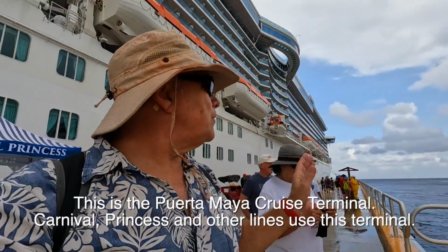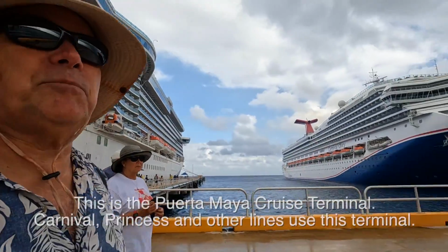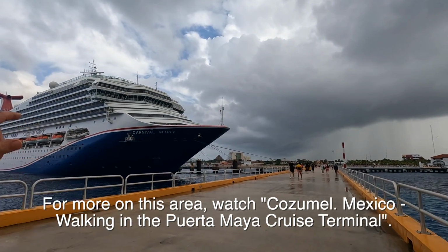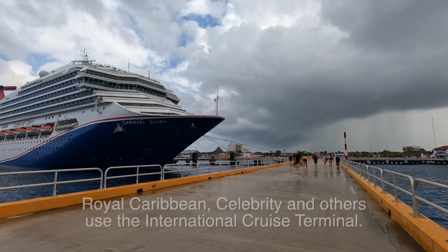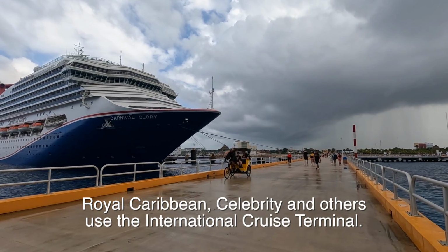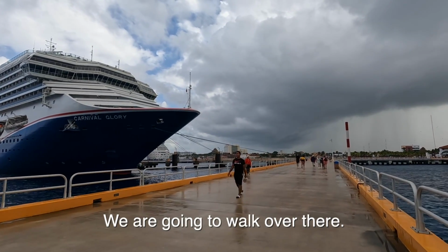Now you should know that the Princess and Carnival dock down here. And we're south of the main part of town, San Miguel de Cozumel. And once we get around the bend here, you'll see a couple Royal Caribbean ships. They dock down here too. There is a cruise ship pier right in town. I think NCL uses it and probably several other lines. See, there's a Royal Caribbean now.